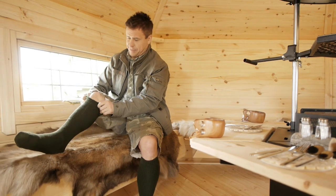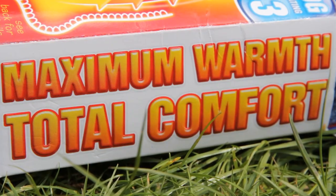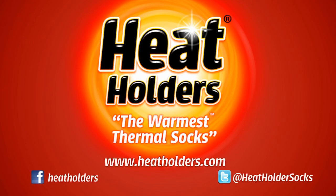With Heat Holders, your feet will stay warm and comfortable, whatever the weather and whatever you are doing. Heat Holders, the warmest thermal socks.